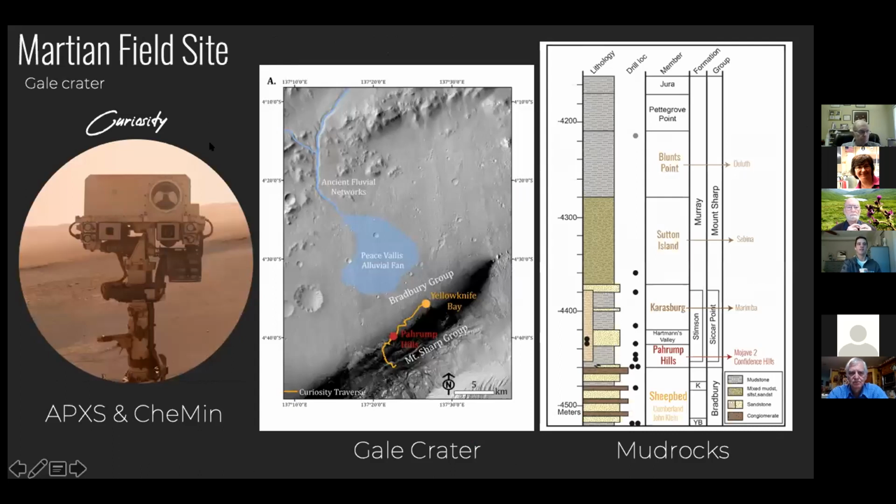And so I'm going to compare this with our Martian field site here, which is Jezero Crater. And this is our Curiosity rover. And in the middle plot here is where Curiosity landed. I took the liberty on this map of where it landed to draw the ancient fluvial system that was coming in. So we had an ancient river coming in, it deposited all its sediments, and it made this fan shape that we see from orbit. And so Curiosity landed around here, and this line is where it's traversing.